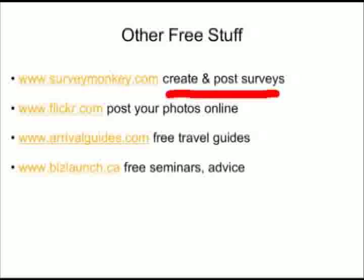The first one is SurveyMonkey. I don't know if you've used this before, but it's a great little tool to create and post surveys. If any of you have participated in our surveys over the last year or so, we often use SurveyMonkey. It's free up to a certain level, and then you pay. And again, it's priced for small business. It's not too expensive, which is a great resource. So try it out. Go on to surveymonkey.com and check it out.